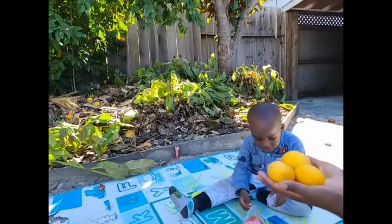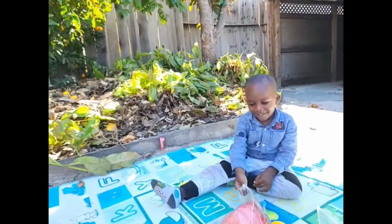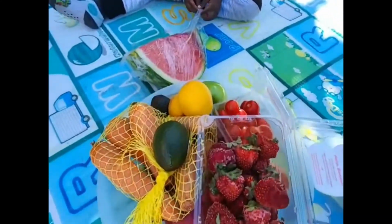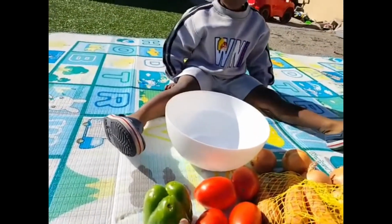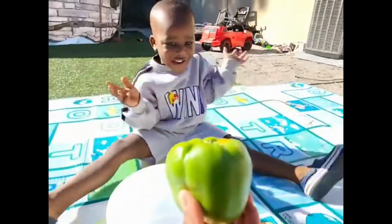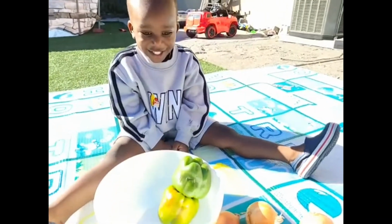Okay, last one. What are these? Yellow lemon. Yellow lemon. Good job. Malik, you're gonna be naming these vegetables for us. Okay. What is this? Green pepper. Green pepper. Good job. How about these?